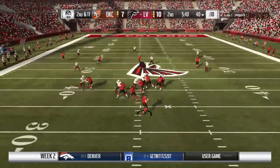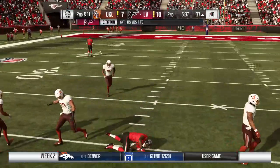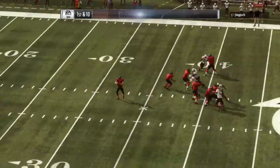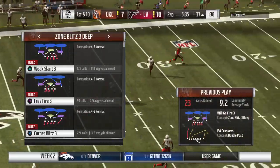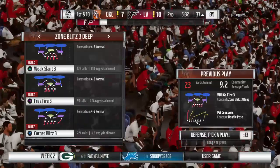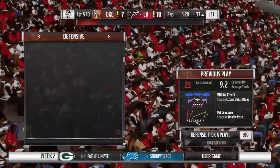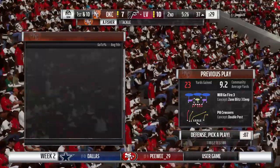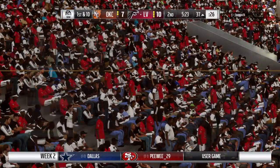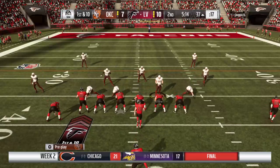Here's a play fake as they set up to throw. Got a man over the middle, and it's complete. And they'll get this well past midfield before being stopped just before the 35. 23 yards on the play. Line of scrimmage, the 37 on 1st and 10.